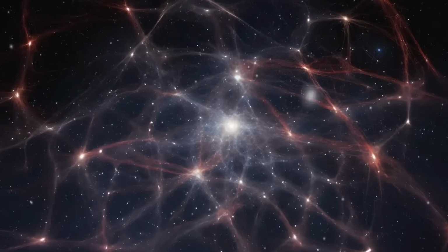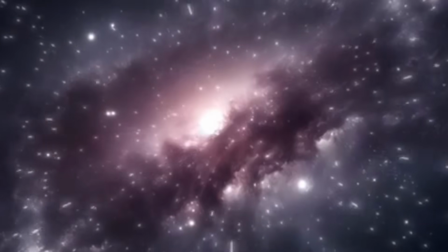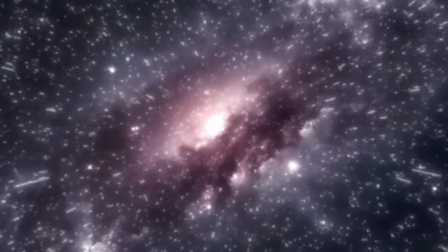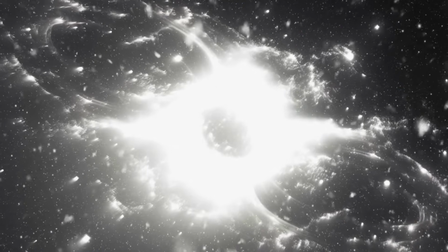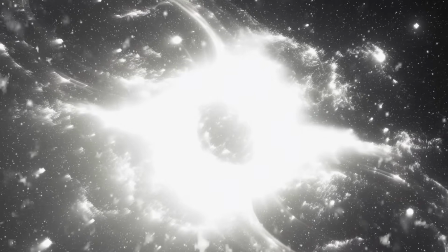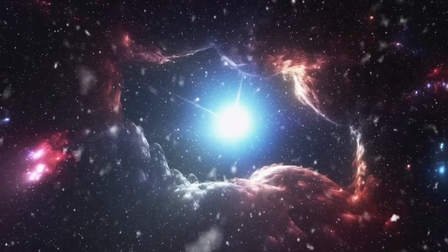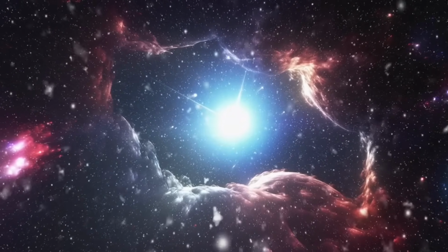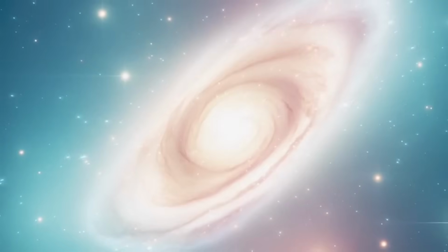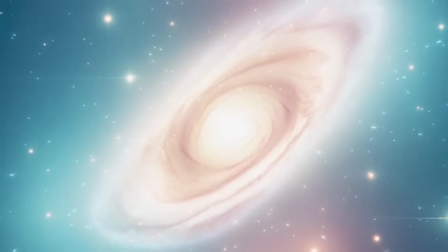Westerlund 1-26's role as a cosmic furnace extends beyond its immediate surroundings. By injecting energy and material into the interstellar medium, it drives processes that can influence star formation across vast regions of its galaxy. The expelled matter, enriched with heavy elements, contributes to the cosmic chemical cycle, ensuring that subsequent generations of stars and planetary systems carry the signatures of this ancient and immense stellar powerhouse.